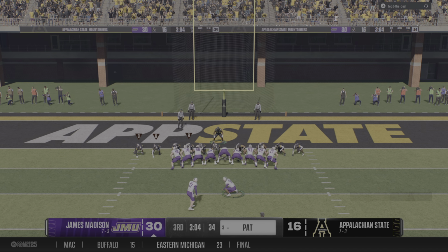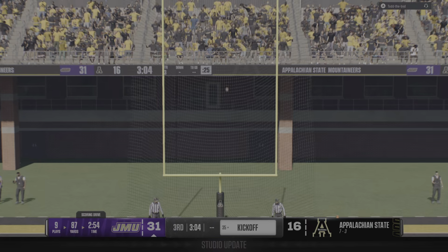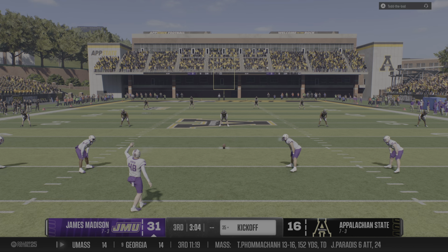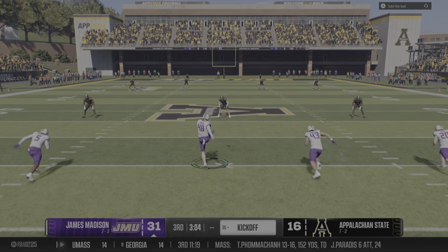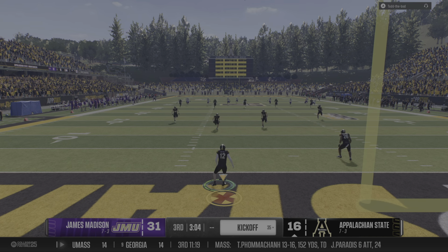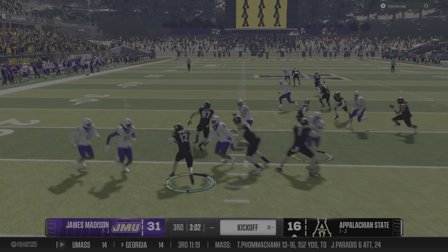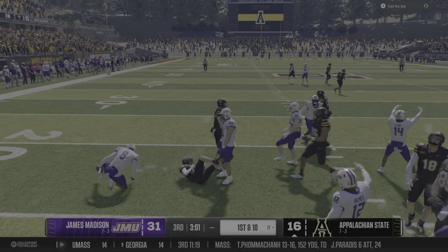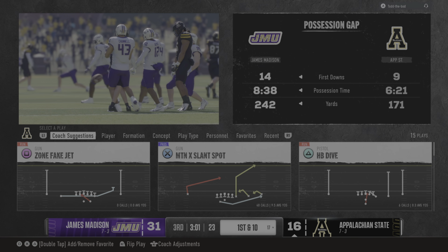On to attempt the try. And with the extra point, they move on top by 15. About to kick it off after punching it in for the touchdown. 31, App State 16. And he'll bring it out of the end zone. Stopped at the 17, and he's probably second-guessing that return. App State Mountaineers will take over 1st and 10.